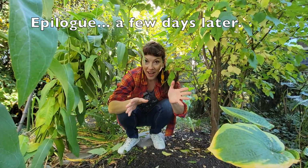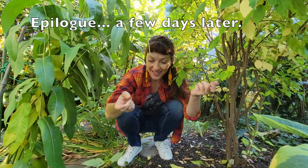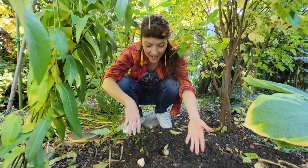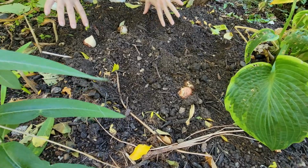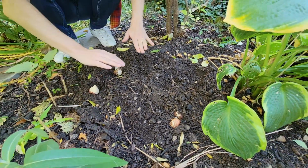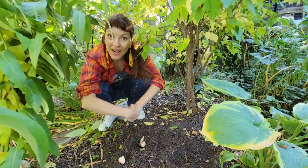So, here I am in my front garden and something totally mysterious has happened. I came out just to check on things because I'd put in a bunch of bulbs and look, something has dug these ones up. I have no idea. There were 5 put in here and I see 4 on the surface. I don't know if one's been taken or if it's still under the soil. I'll just replant them, but I can't figure out what happened.